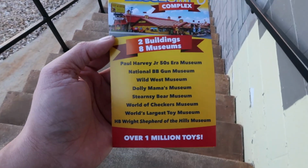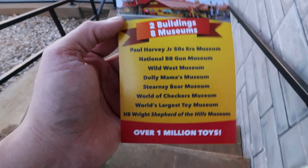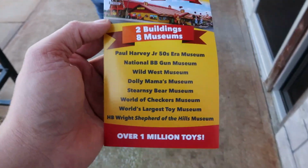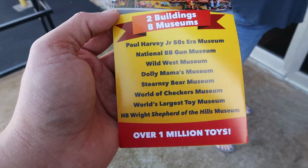So two buildings, eight museums, including Paul Harvey, which we saw, National BB Gun, we saw that, the Wild West, we saw that, Dolly Mamas, we saw that. Stearnsy Bear, that's where all the stuffed bears were. And we saw the Checkers, that's where all those checkers were. And the Toy Museum, and I think in here is the Shepherd of the Hills Museum. So this is the lower level.